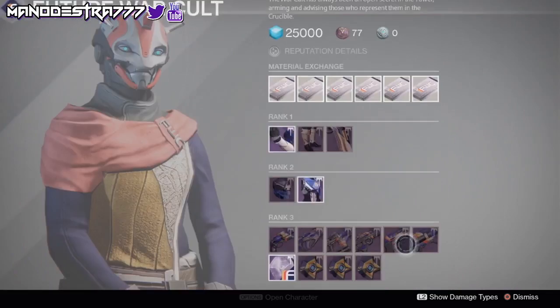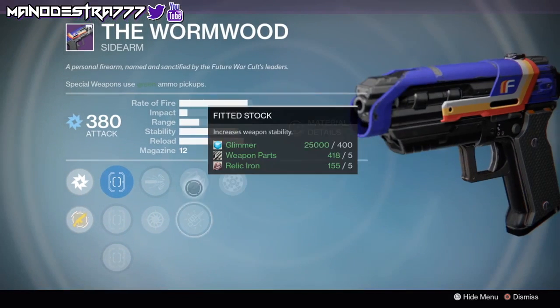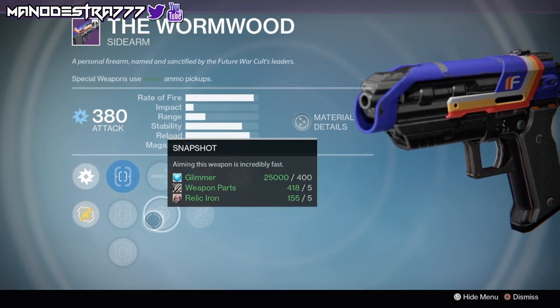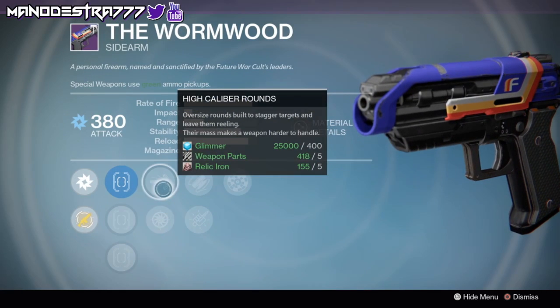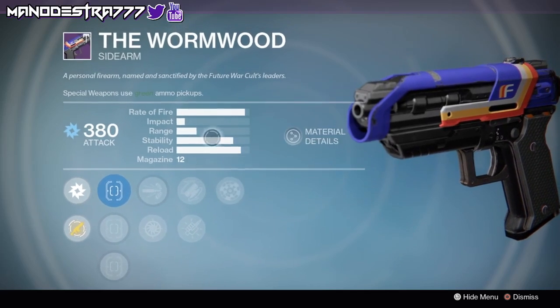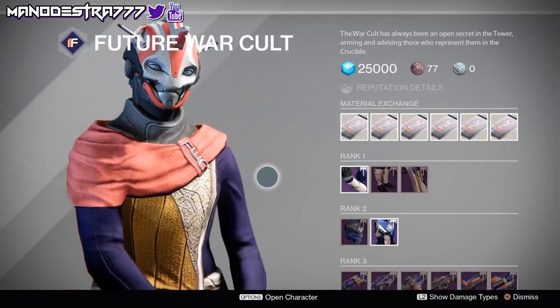Of course, with the current meta, we have to take a look at the Wormwood, and the Wormwood is great this week. We got high caliber rounds, fitted stock, or Cascade with rangefinder. I don't think Snapshot is really that amazing on a sidearm, but if you do like that, I would much rather use high caliber rounds. And with rangefinder on here with a nice rate of fire hand cannon, I'd say the Wormwood is the one you want to pick up this week.